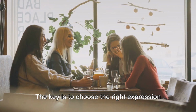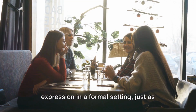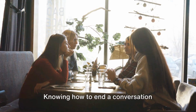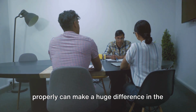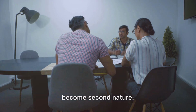The key is to choose the right expression that fits the situation and the person you're speaking with. You wouldn't want to use a casual expression in a formal setting, just as you wouldn't use a professional expression with a close friend. Knowing how to end a conversation properly can make a huge difference in the way people perceive you. So keep practicing, and soon it'll become second nature.